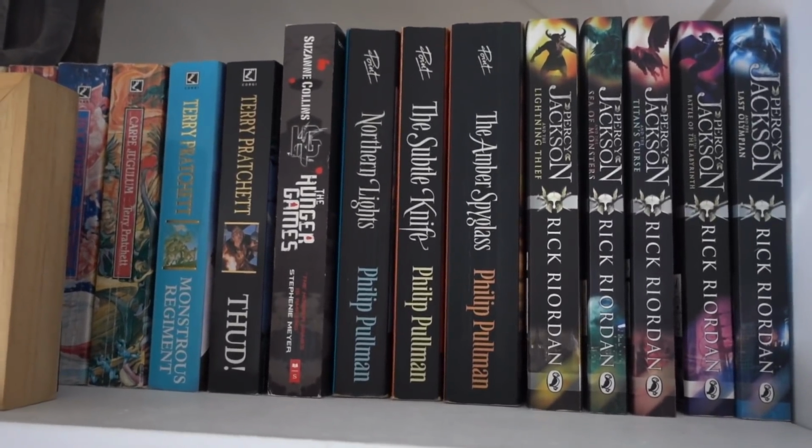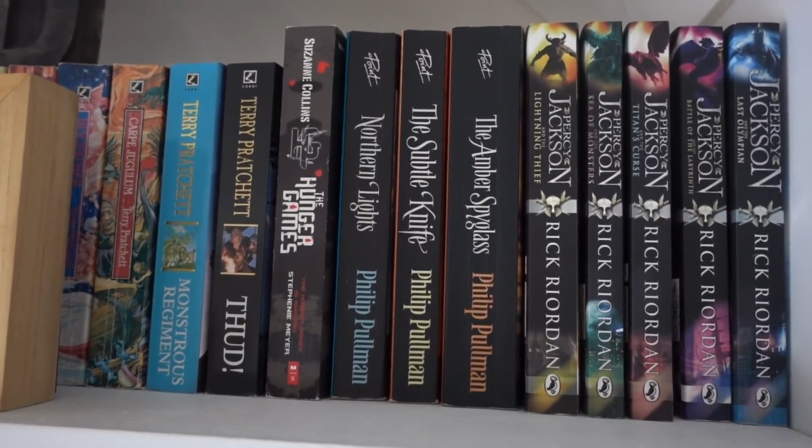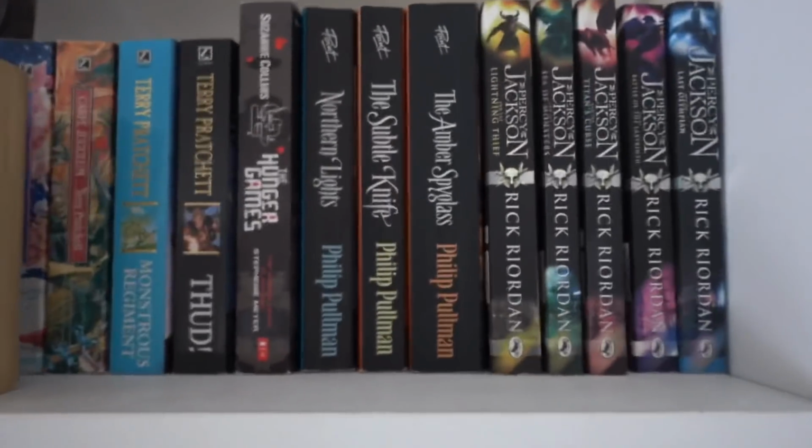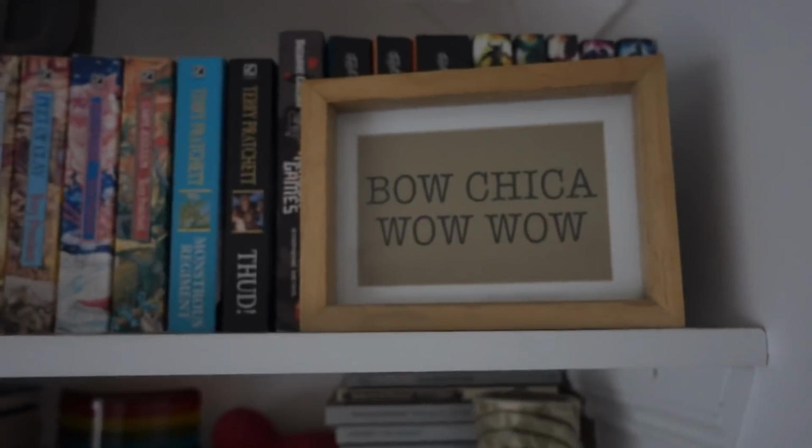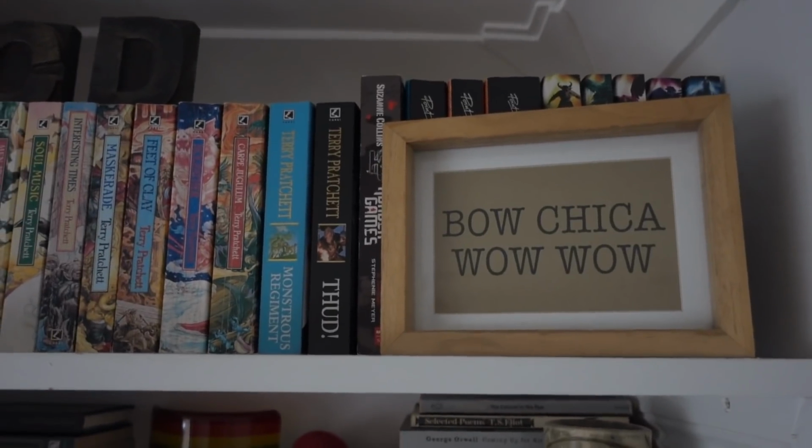Yeah, I absolutely love the Philip Pullman Dark Materials series, and I really liked the television series, or I'm enjoying the television series with Lin-Manuel Miranda. Yeah, so that's the top shelf.